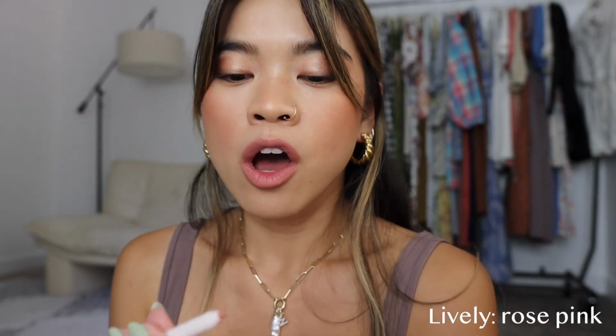Gosh, they did something right with this shade range. All of these shades, even though they have slightly different undertones or they lean more pink or more coral, there's not really any shade that leans too far to the point where it's just stark pink. Every single shade looks really, really beautiful and almost enhancing to your natural lip color.